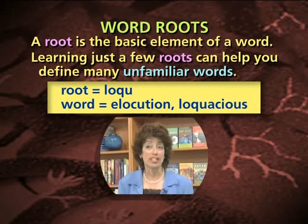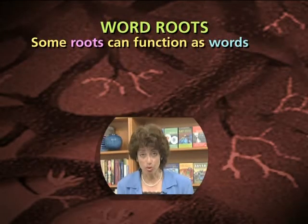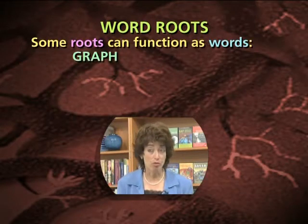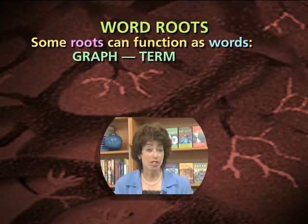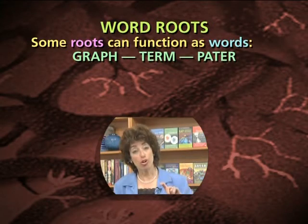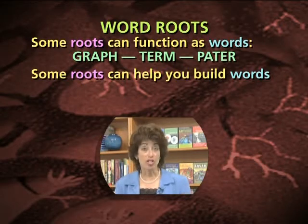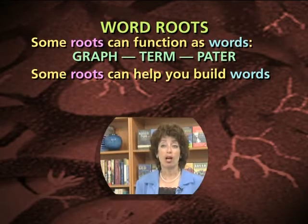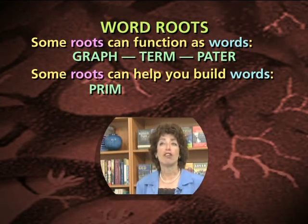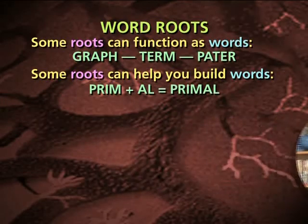Now, some roots can also function as words. For example, graph is a root, but it's also a word. Term is a root, but it's also a word. Pater is a root, it's a word. So you can use them as words, or you can use them to build words. Others, as we said, you have to build with. So, for example, prim, P-R-I-M, you have to build on. You have to add, let's say, al, add the suffix. You get primal, which means first.